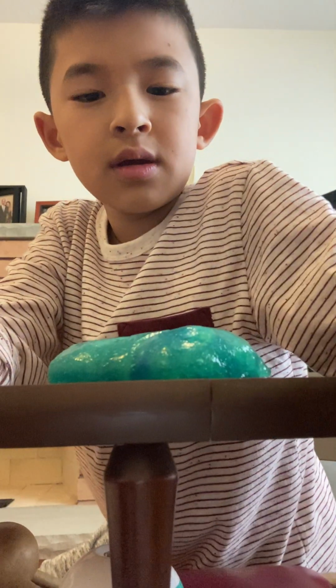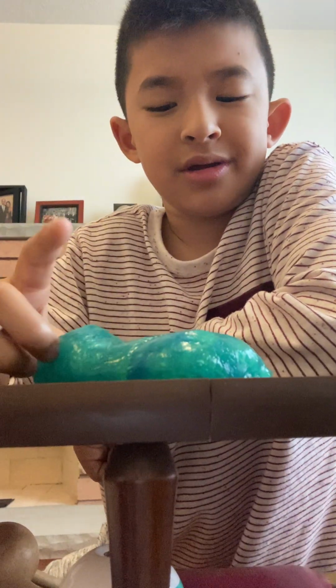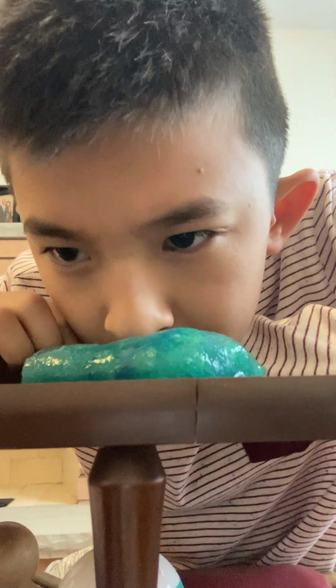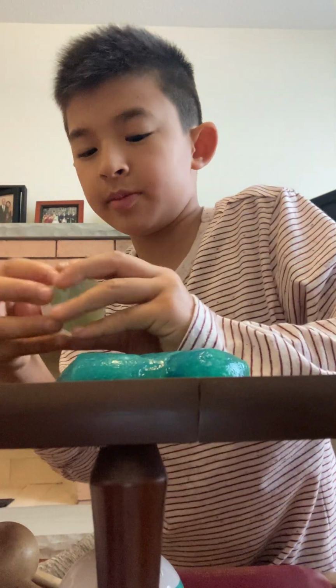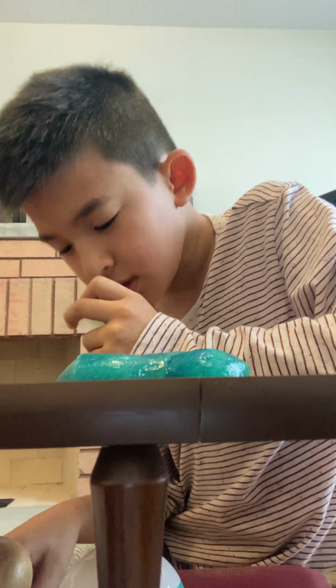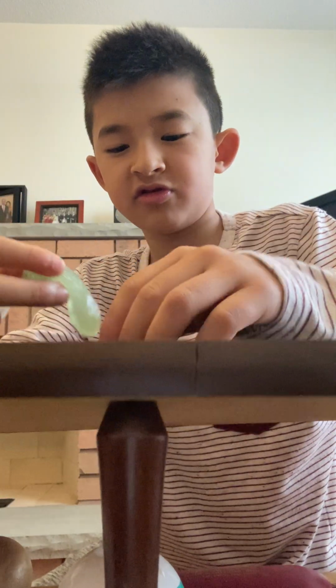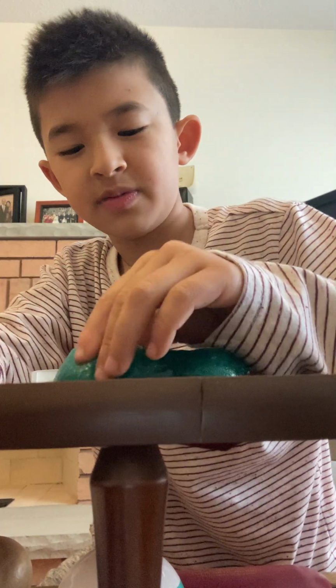This is such a good table to do it on. That smells super like, almost like ginger ale. Almost. Wait, let me smell this. This one smells like nothing. Oh yeah, for sure this one is better than this one.